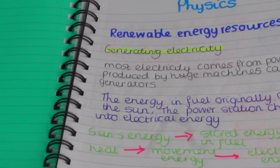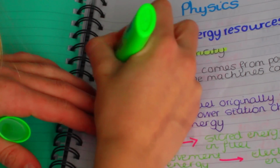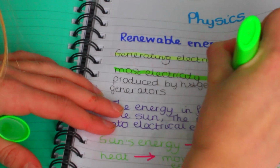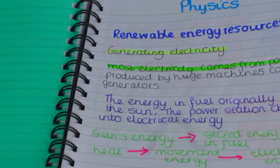Highlighting is a good way of revising because highlighting keywords and information makes it easier to look back over your notes in the future and see all the key information that you've got to learn.